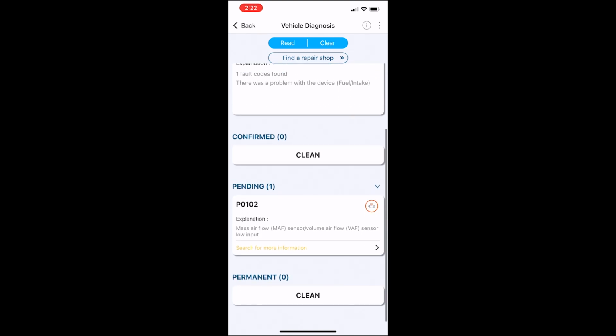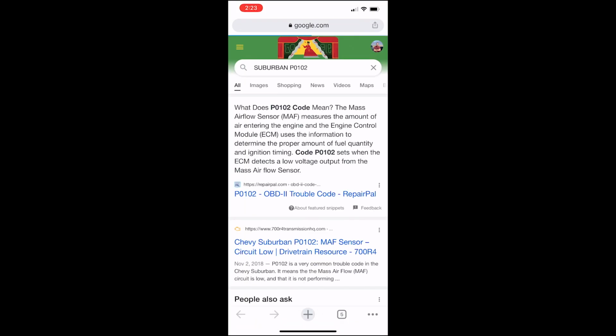And if you want to learn more about that, all you got to do is click search for more information, and it'll open up a Google search to tell you more about what the problem could be for your specific vehicle.